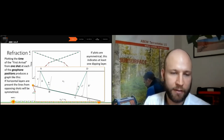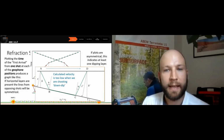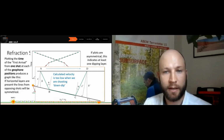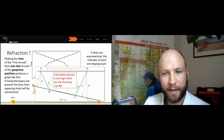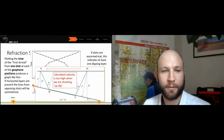Here's a dipping refractor, so this is what we're talking about. In this case, the apparent down dip velocity will appear too slow because the second leg is longer than the theory suggests. So the equations are assuming that the energy has traveled a shorter distance in the recorded time and therefore must be traveling slower. Similarly, the apparent updip velocity is too fast in this instance because the second leg is shorter than the theoretical model expects.